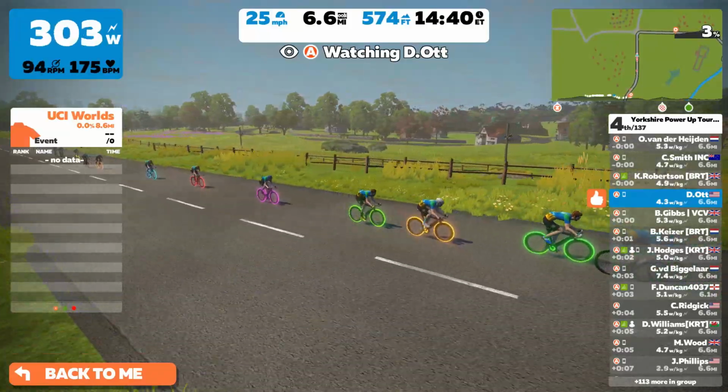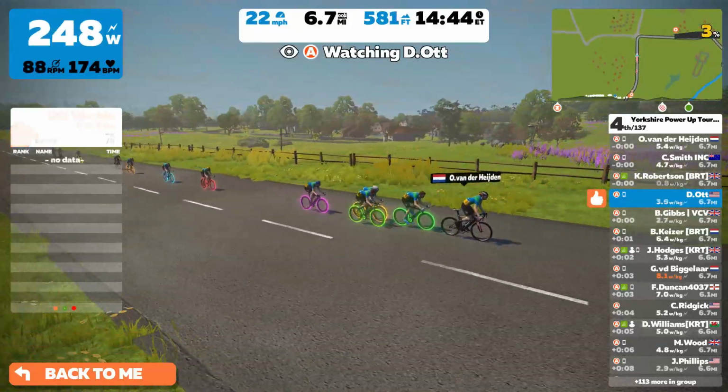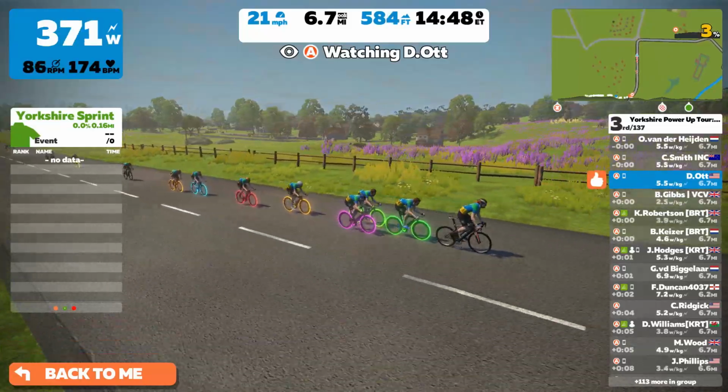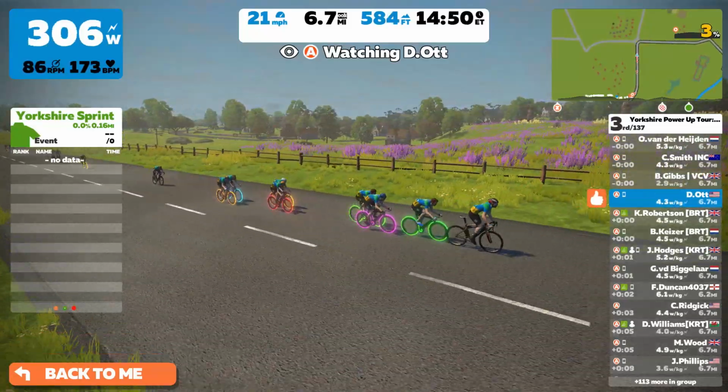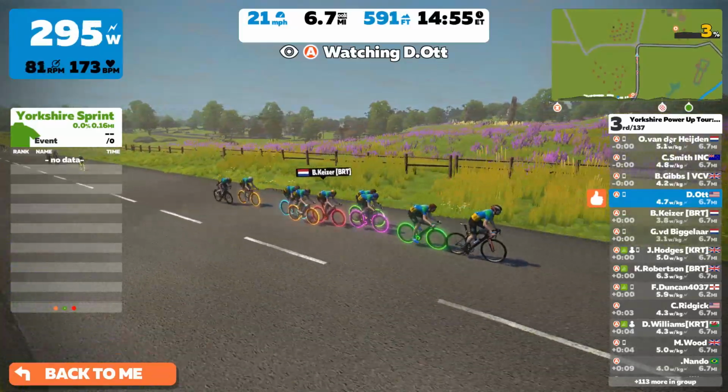Robertson there, 5-4, takes the pull for them, and it looks like Gibbs is going to come across. We've got 5 on the front. Kaiser's got to shut it down now. BRT might be left out of the race if he does not, but it's still on the front. The ruler of the ruler stage, Van der Heijden, showing us exactly how you get that done.